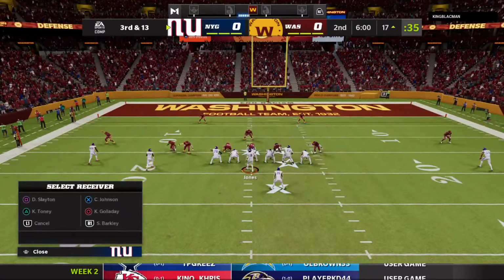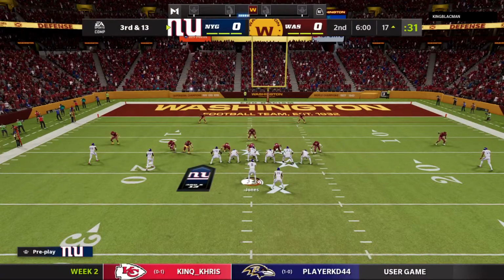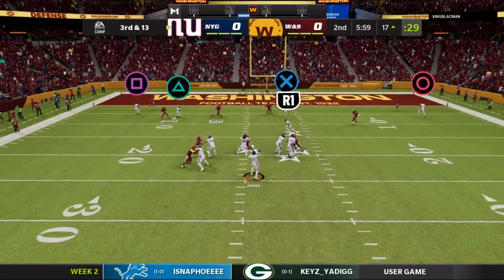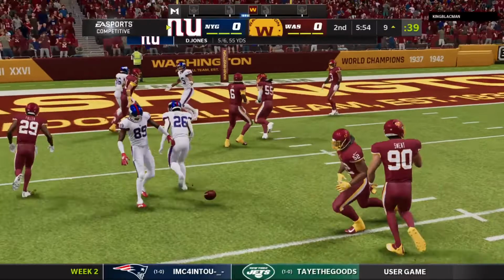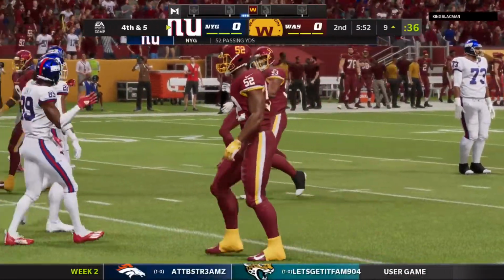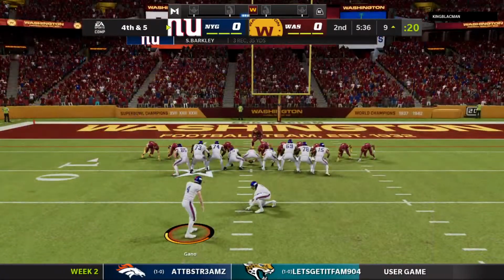An extra man here in the secondary for Washington on 3rd down. Now Jones. And he'll get this underneath, dropping it off for Barkley. And he'll be brought down well short of the first at about the 9-yard line. That'll bring up 4th down. They wind up getting 8 yards, but they needed more than that.